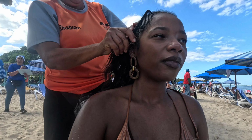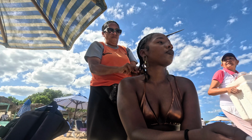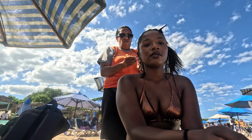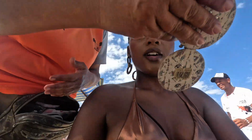Then there was this lady that came up to me, kept asking me, do you need your hair braided? I was like, do I need my hair braided? I might could get my hair braided. She gave me a really good price. She only braided it for like $20. So I let her sit down and braid my hair. It took about a good 40 minutes. She had all the products, all the ingredients to do a good hairstyle.